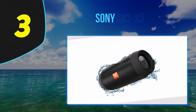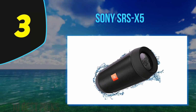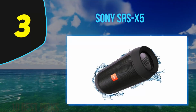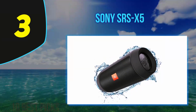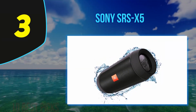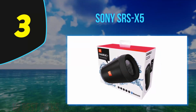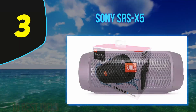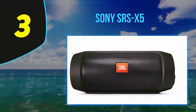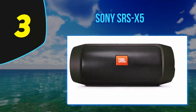At number 3, Sony SRS X5. While the larger speakers have the list spotlight, the Sony SRS X5 deserves a big nod for the full range of sound that comes out of its 20-watt speaker system. The SRS X5 might be best compared to the big brothers of most of the speakers on this list, but at 2.8x8.4x3.8 inches and 2.6 pounds, it is not that much bigger than the Bose SoundLink Mini.